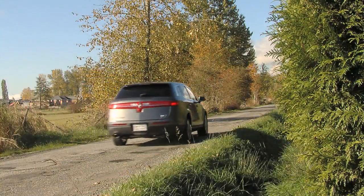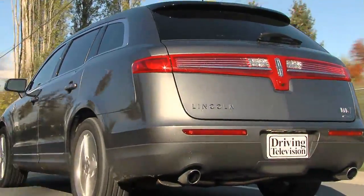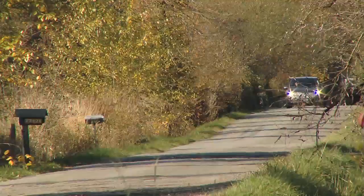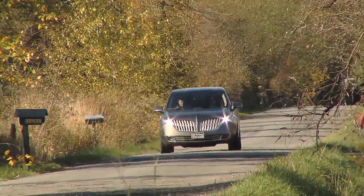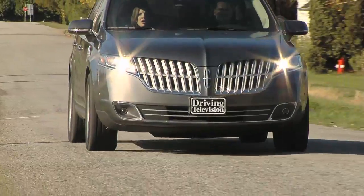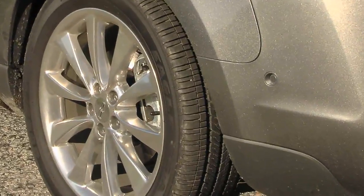By utilizing a 3.5-liter V6 with twin turbochargers and direct injection technology, the power jumps to 355 horsepower. This also provides people used to having V8 power the same kind of performance, but with a V6. Both engines are matched to a 6-speed automatic that can be shifted on the steering wheel.